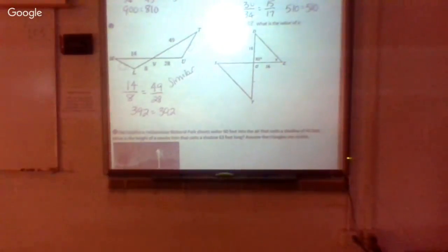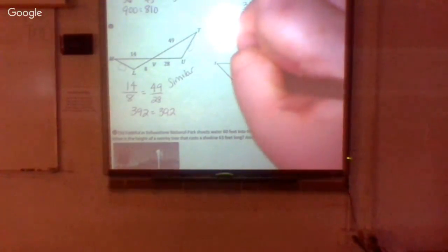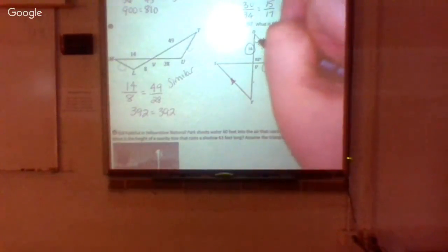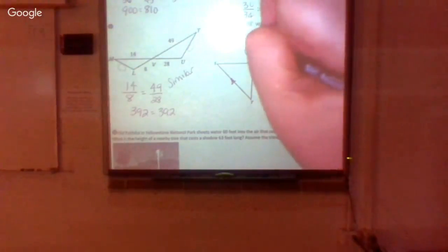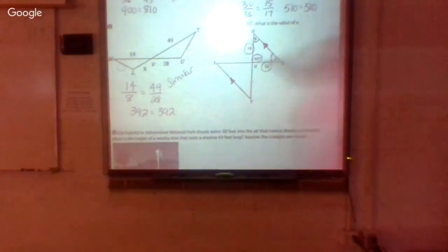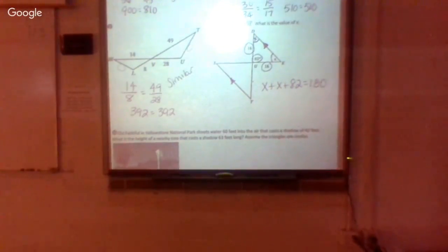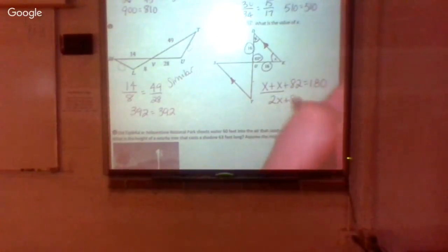Given that line ST is parallel to DE, this line and this line are parallel. They want us to find angle X. Tell me this. This side and this side are the same, correct? So what does that mean about this angle and this angle? They're the same. This is an isosceles triangle again. We know that this angle is 82, and all of the measure of the inside of the angles are equal to what? 180. So x plus 82 equals 180. We combine like terms, 2x plus 82 equals 180.